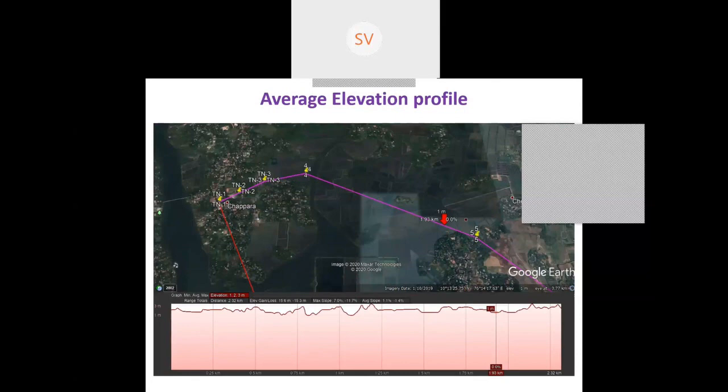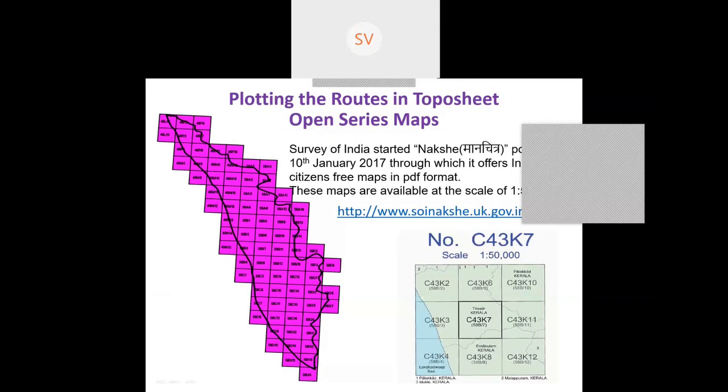we are plotting the route in topo sheet for PTCC clearance. But in topo sheet, actually, we are getting more clarity regarding the river, everything. So I will show you. Plotting the route in topo sheet, that we can do using one software. So Survey of India has started Nakshe. Nakshe, one site where you can download all the topo sheets. All the topo sheets covering India.